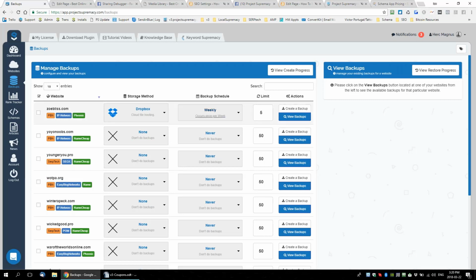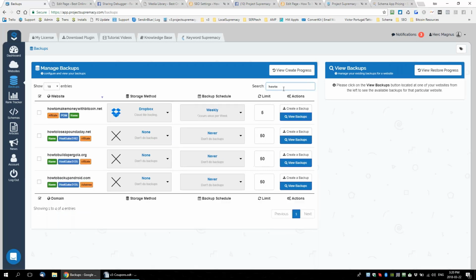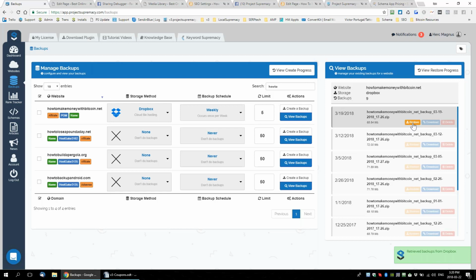To restore a backup, okay, you have to have a site that obviously has a backup. So let's go to the Bitcoin site. Here's how to make money with Bitcoin. I can view my backups that I have, okay, and here they are. So here I can restore it, I can download the backup file, or I can delete it. So it's really, really simple to restore backups.